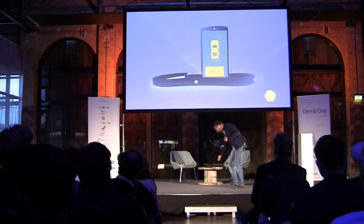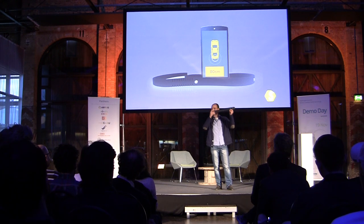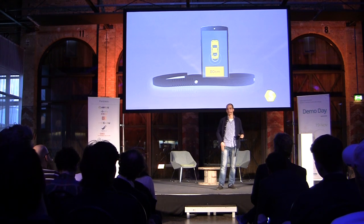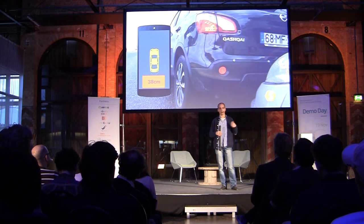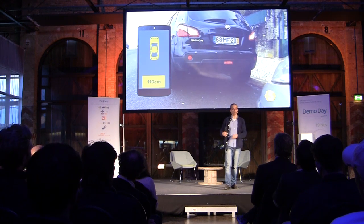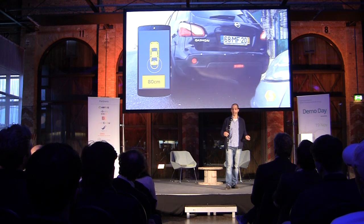Our launch product is a wireless parking sensor that you just stick to the bumper of your car and use with your smartphone. When you are reversing, the app automatically opens up and shows the distance to any obstacles. If the phone is still in your pocket or purse, it still works as it will beep and vibrate.